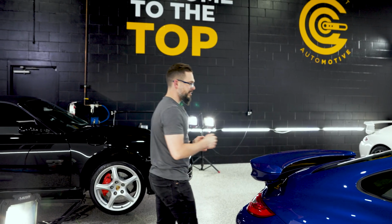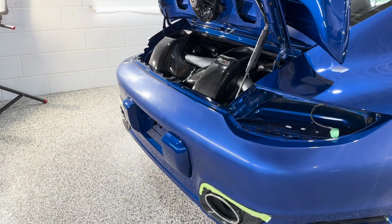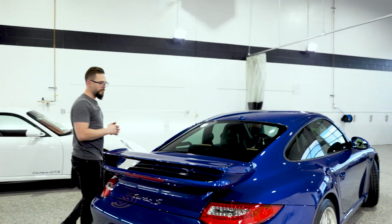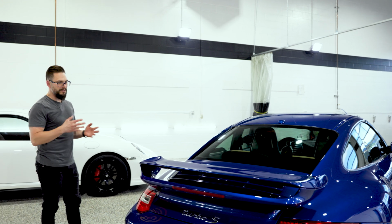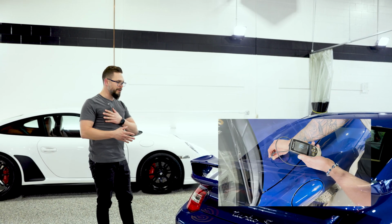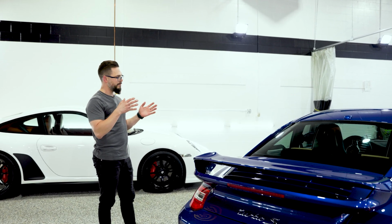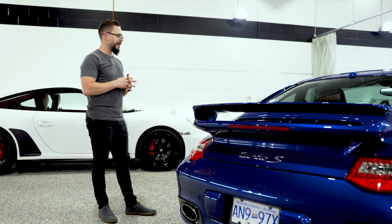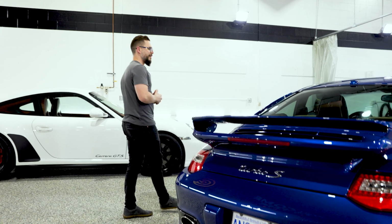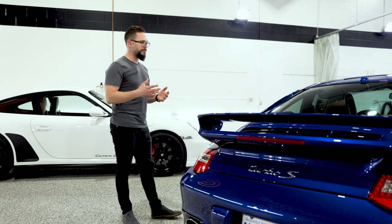In addition to that, we also had to repaint this top piece of the wing that was burnt by the previous shop that had been polishing the vehicle. Not everyone has the experience or the right tools to measure the paint, and unfortunately things like that will happen to people if they are not taking the right procedures. So at our shop we make sure we measure the paint before we paint correct the vehicle, and we know what we're working with. We like to know the history of the car, if it's had paint in the past, etc.